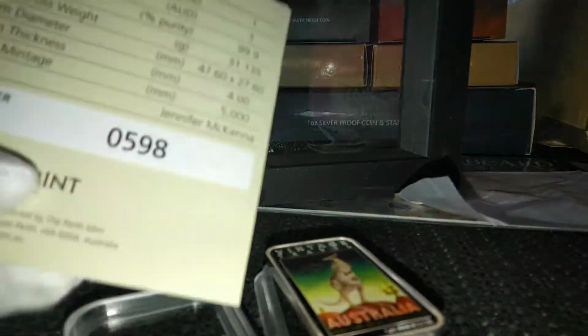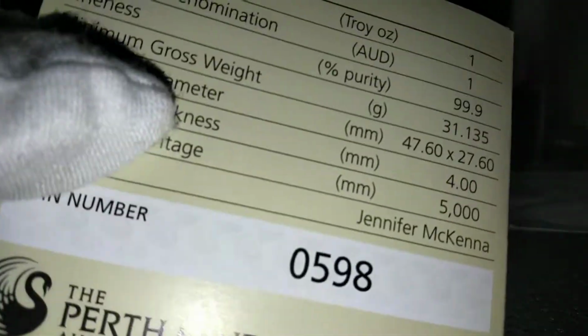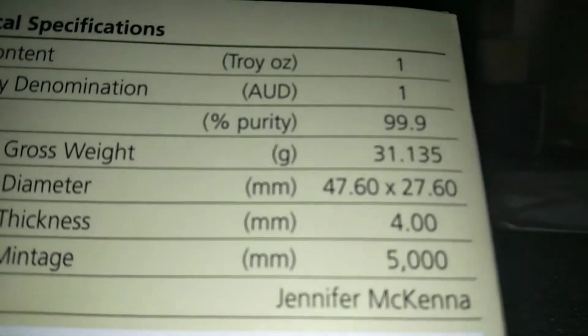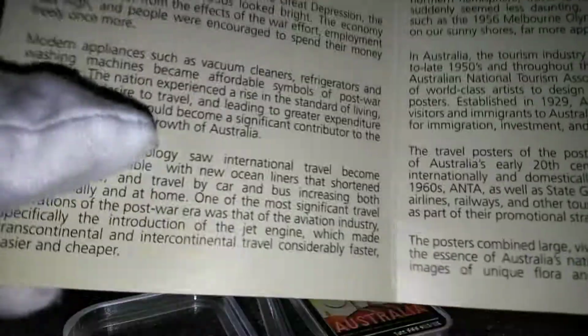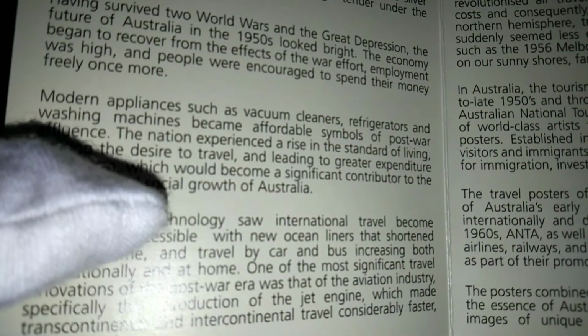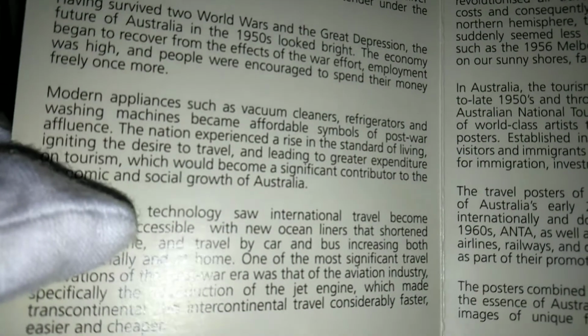Now, before we go, let's have a look at the COA. There is a limited number, so this is number 598, and there were 5,000 of them, and the designer is Jennifer McKenna, and there's all the various information. It does open up into this big information. The certificate accompanies a 2014 vintage Australian kangaroo coin struck by the Perth Mint. So it is a legal tender coin. It's pretty amazing, isn't it?